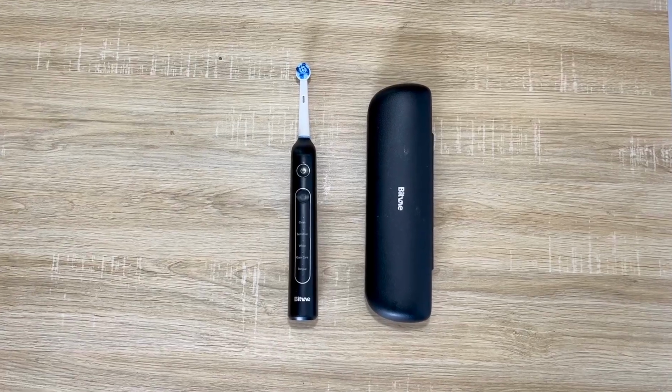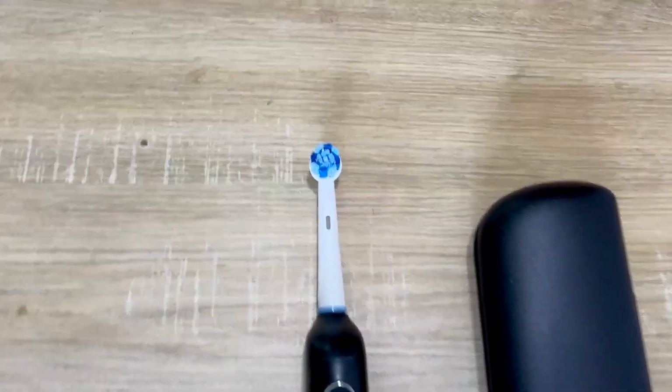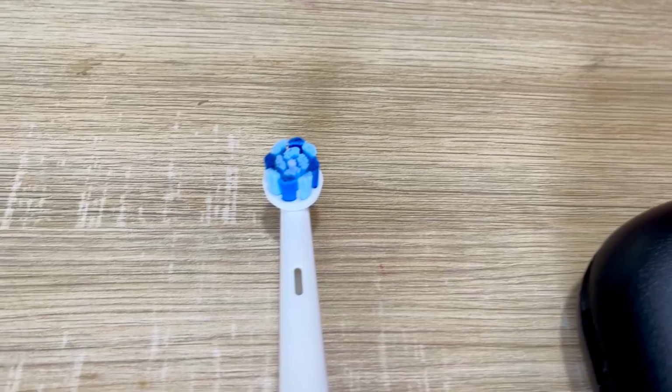When I was back home in the United States, I had just a regular Oral-B that I would plug into the wall, but it was not dual voltage, so it wouldn't work for me while traveling abroad. So I was very excited to find this one from Bitvae that actually plugs into a USB port. So you don't plug it into the wall at all. I just plug it into my computer and it will charge it. This has been working very well for us.